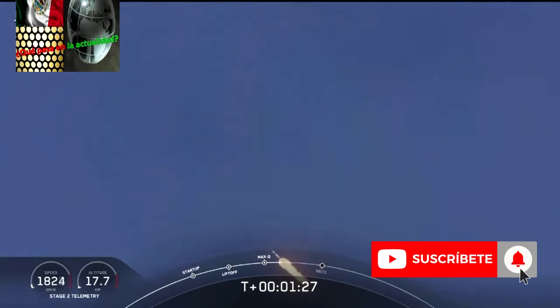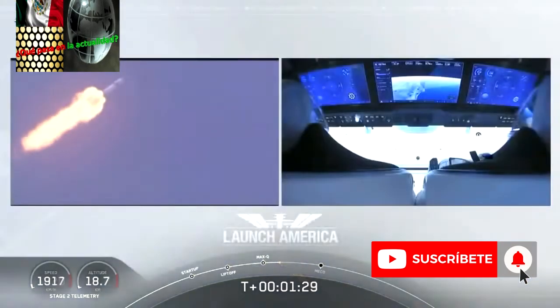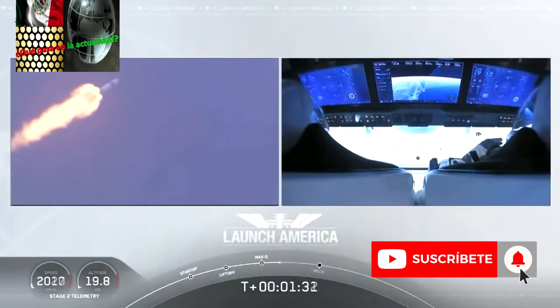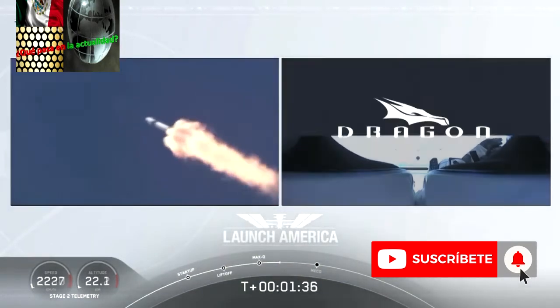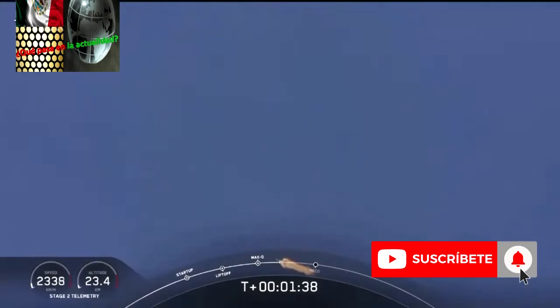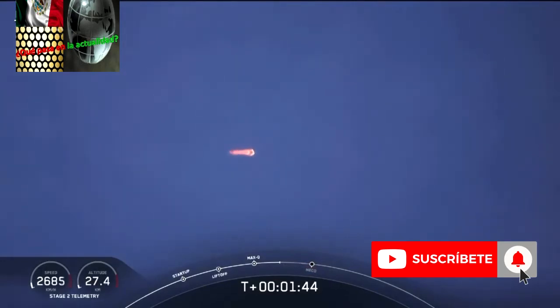That's just the second abort zone that they're in. They'll continue to be on this until the first stage has done its job and they switch over to the second. At this point, Bob and Doug are pulling about 2.3 Gs, 2.3 times the Earth's gravity, already moving at over 1,500 miles per hour. We've heard the call out for MVAC engine chill.